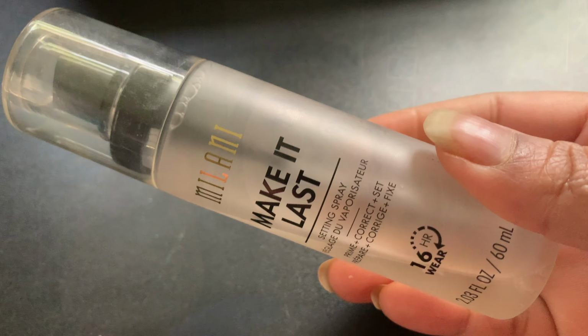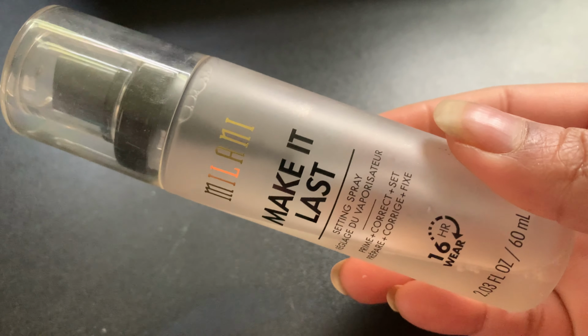Now let's just set our face with our old favorite, and that's Milani's Make It Last Setting Spray. I use this all the time. So if you are a regular watcher, you know. Oh my God, I just love the way everything came out. So that's our final look.